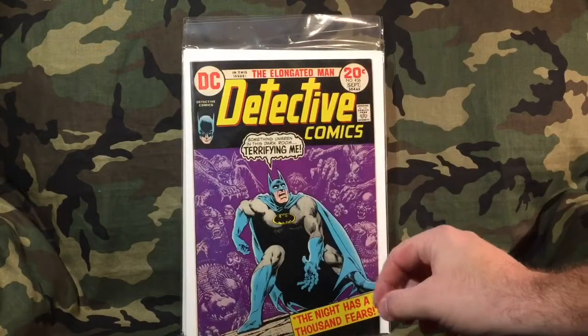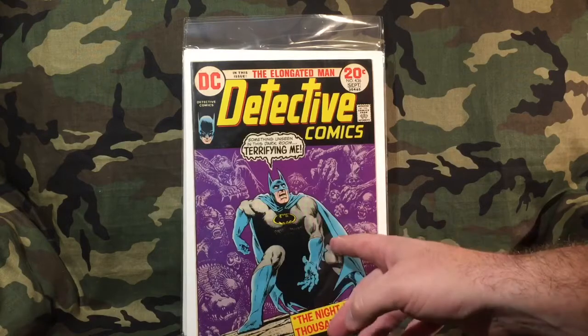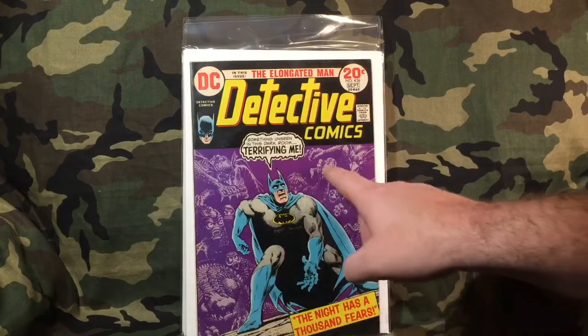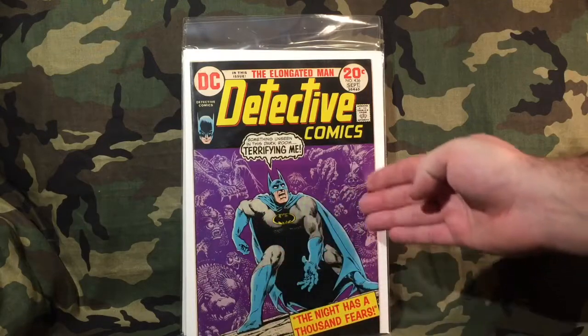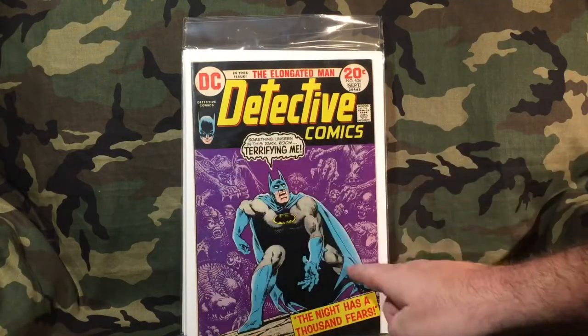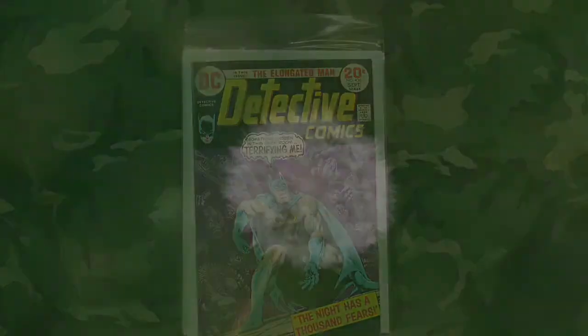This is just a beautiful cover. You see that he's just terrified to death, and you see all these goblins, ghouls, alligators, gargoyles, all these different types of monsters back here in the background. So just really cool. I had a good little run right there buying some really cool covers for Detective Comics, and they're in really nice shape too.